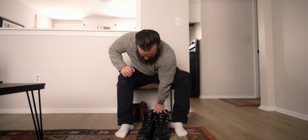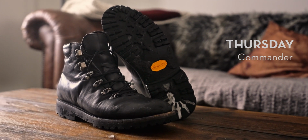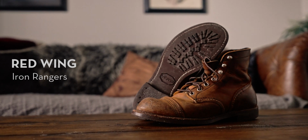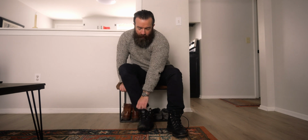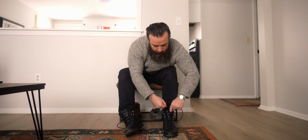I own 2 pairs of boots. I have my Thursday boots and these Red Wings. I highly recommend investing in a good pair of boots. They'll last you a lot longer. They're more comfortable. They break in. They're Goodyear welted, so you can repair the soles. Everything about a good boot.